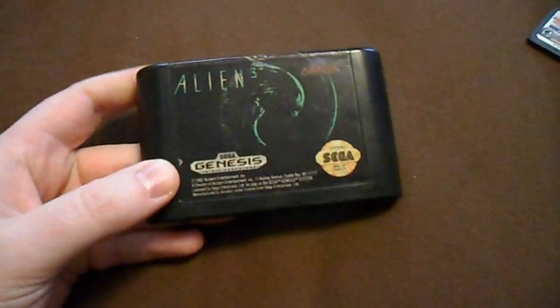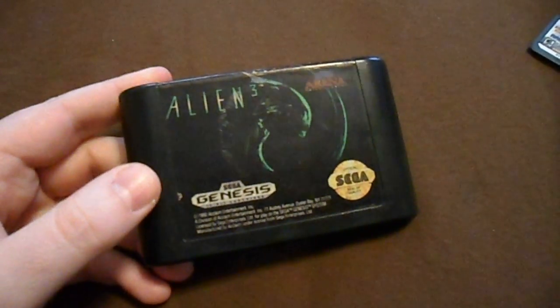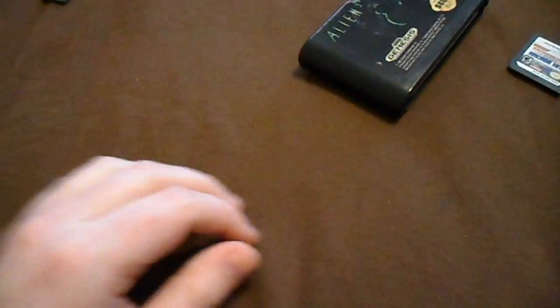Anyway, I'll move on to the Genesis games. They had so many, and the prices were amazing. I'm gonna see if I can remember the prices for all these. This was $4 or $5. This is the cart only of Alien 3. It's kind of hard to find. Paid $4 for that. I've got a cart only.